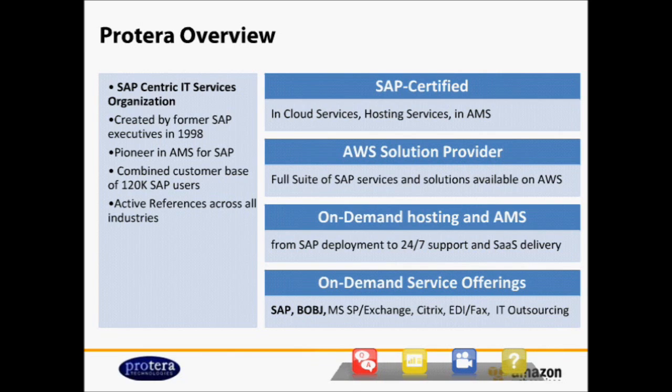We have 3 certifications from SAP. We have in cloud, hosting, and AMS, and we'll go through a little detail here on those services in this slide.